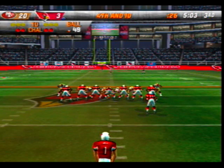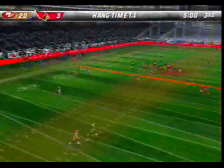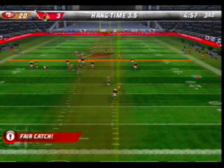Greg is ready to punt this one away. Buckley into return. Fair catch.